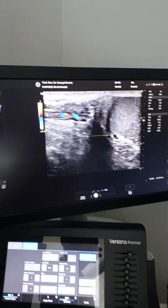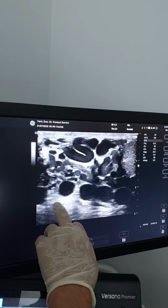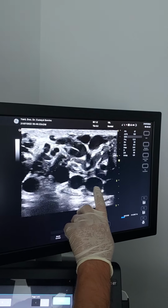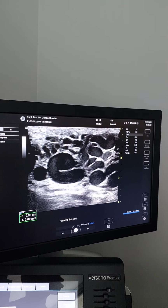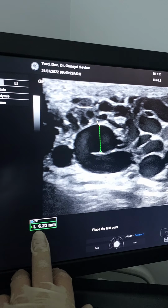When I look at the left side, he has a grade 3 varicocele, which is visible with, look at this vasculature. It is extreme. All the veins are filled with reflux. When I close the color, you see very large tortuous veins here. You see it is turning like that, coming here, then going there and turning back, making circles. When I measure the diameter of this vein, 6 millimeters. It is huge.